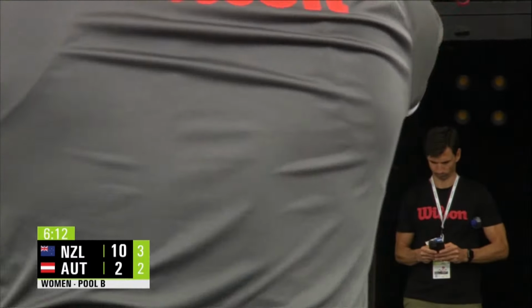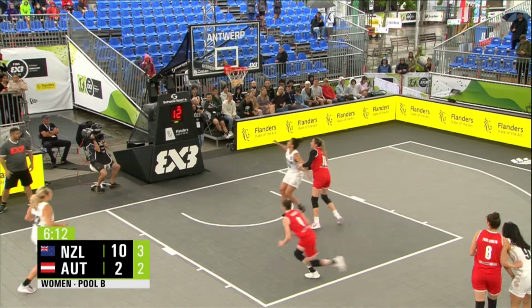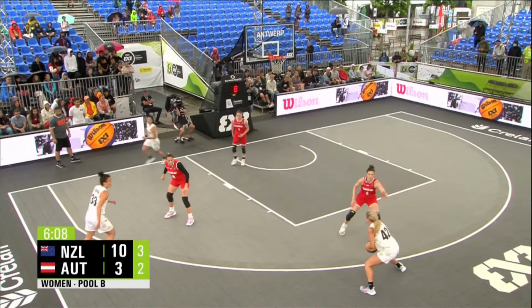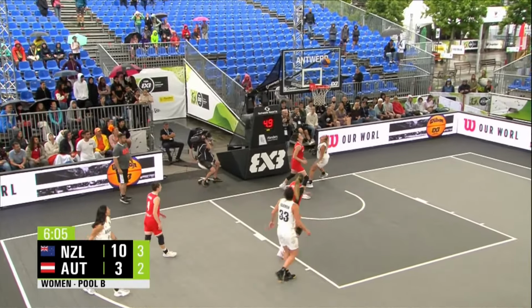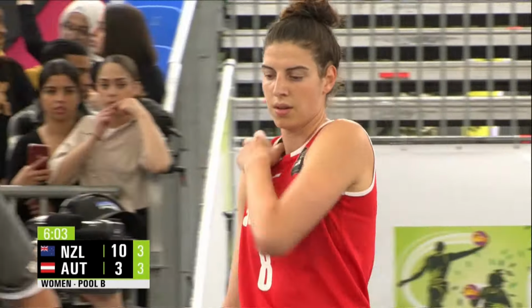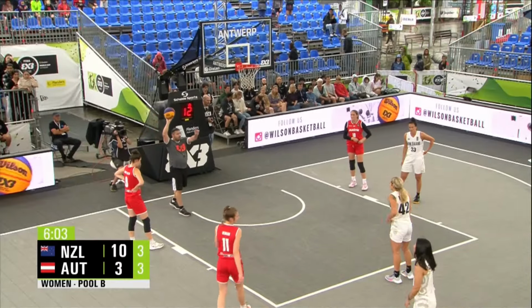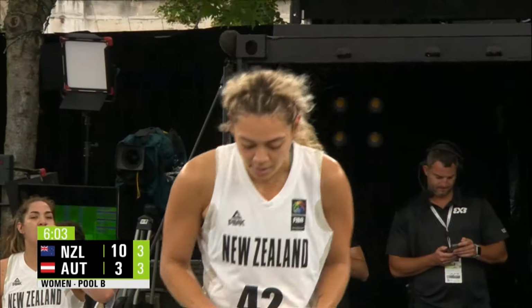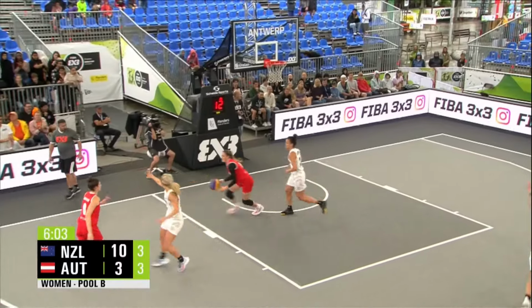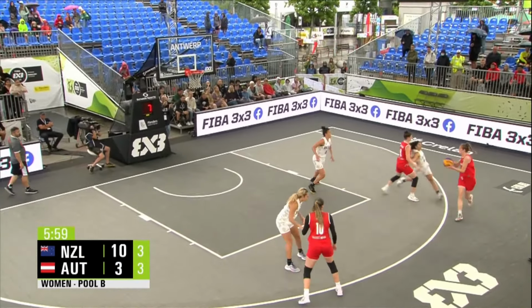Wildbacher, the 24-year-old, is able to get that one to fall. 4-2. So it took a little while for 4-2 to get it going. You saw she missed her first 3 shots, but things have changed quickly. She is aggressive and attacking the rim, and she's got a nice touch at the line. That lead is now 11-3.